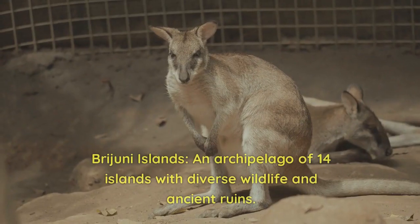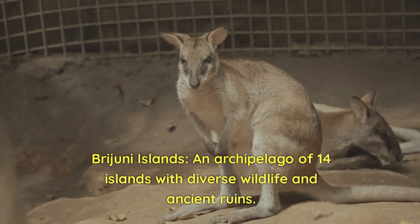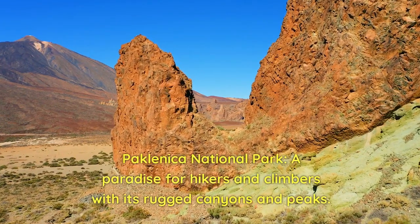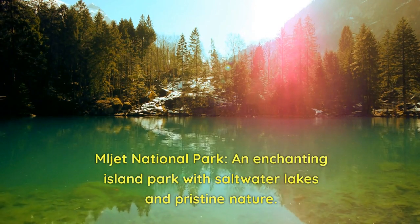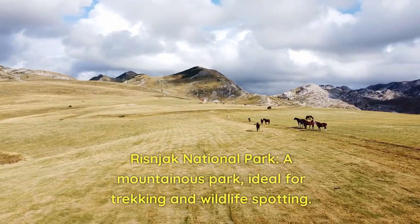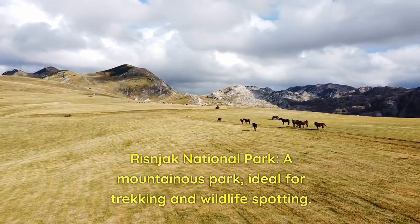3. Brijuni Islands, an archipelago of 14 islands with diverse wildlife and ancient ruins. 4. Paklenica National Park, a paradise for hikers and climbers with its rugged canyons and peaks. 5. Mljet National Park, an enchanting island park with saltwater lakes and pristine nature. 6. Risnjak National Park, a mountainous park, ideal for trekking and wildlife spotting.